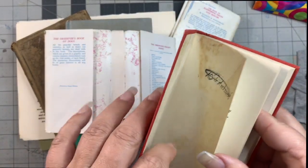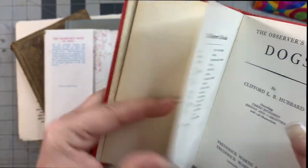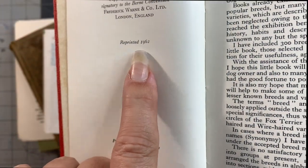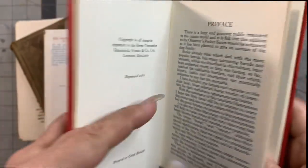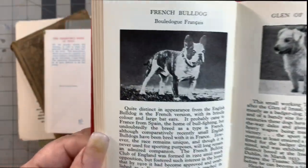I thought about keeping it, but it was crispy and crumbly and stinky, and I got rid of it. These are from the UK. I got mail from the UK. I'm so excited. This was reprinted in 1962. The originals, I think, were from the 40s, but I'm not sure. Even still, they are so beautiful, and they have all the dogs.